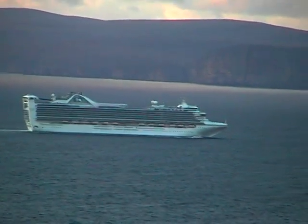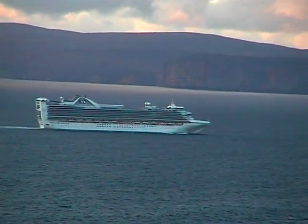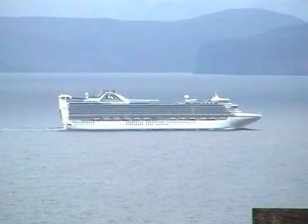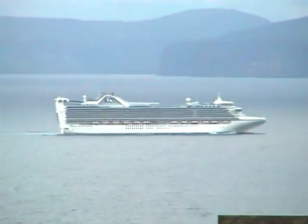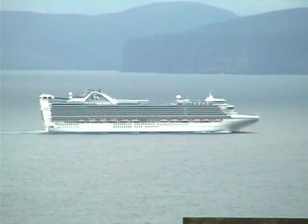Caribbean Princess is 112,894 tons and started service in 2004. She was built by Fincantieri in Monfalcone, Italy. She's seen here, pictured from Dunnet Head, passing the Orkneys.